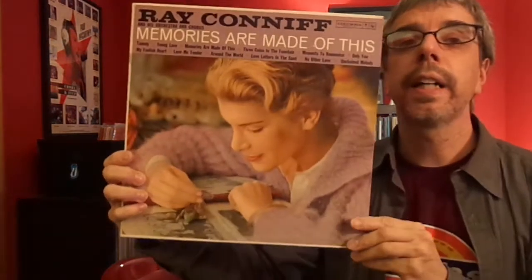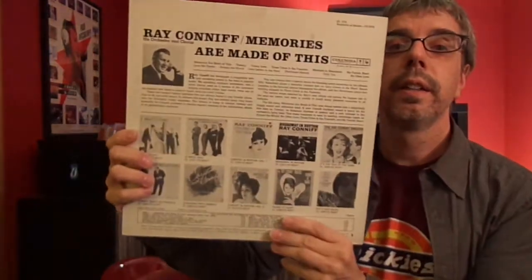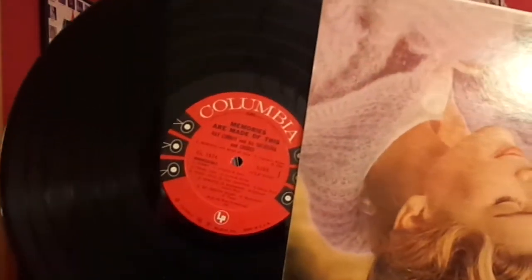A couple of Ray Conniff, Memories Are Made of This. Again, really nice condition. This is a 6i Columbia label.